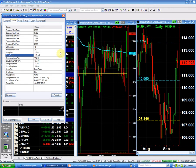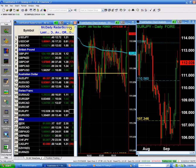So my short stop is going to be if it goes back above 110.56, I'm getting out. I'm just going to give it again a few pips, so you know, give it 10-15 pips on either side of it. And my structure short point is the 107.34. This remains the same. So this is the Euro Swiss, the Euro Yen.